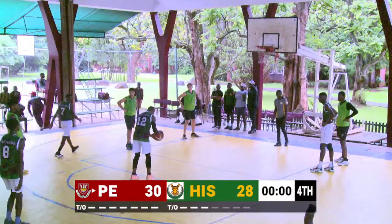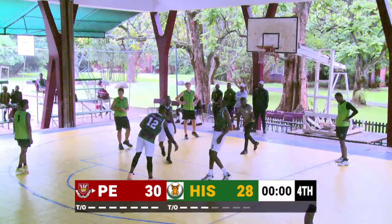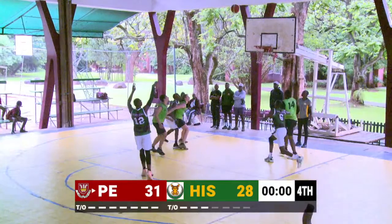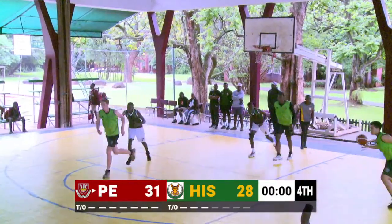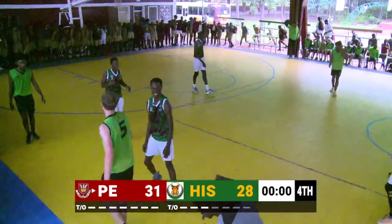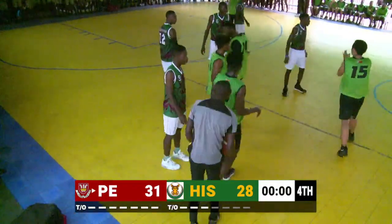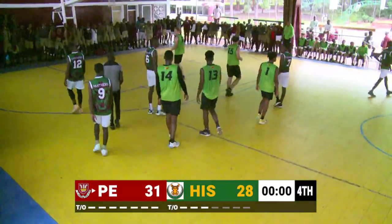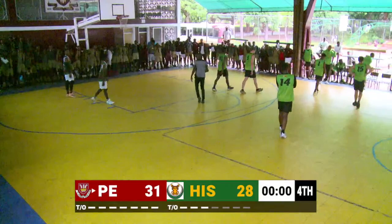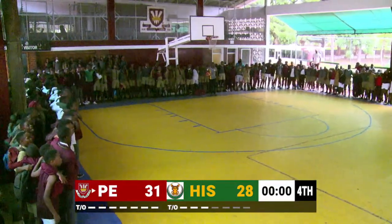He has Mimo whispering to Travis to be composed so that he makes the free throw. First free throw good. 31-27 to PE. Travis taking his second free throw. He missed his second free throw. HIS is now attacking. As Mimo is called for a foul. Coach Drew takes yet another timeout. Score 31-27. PE 4 points up.